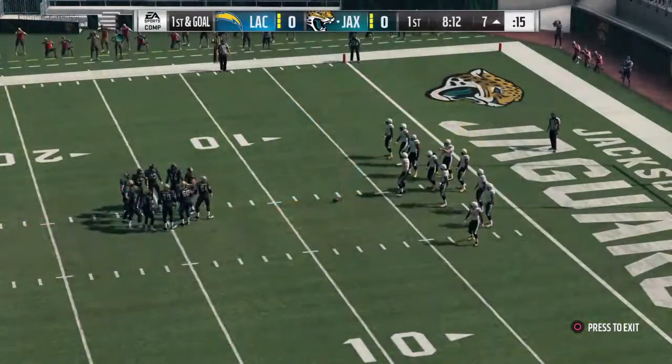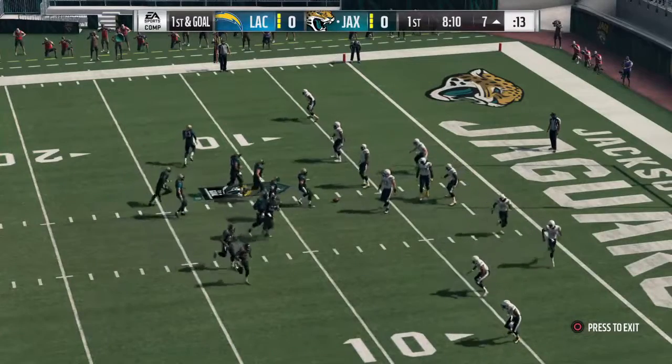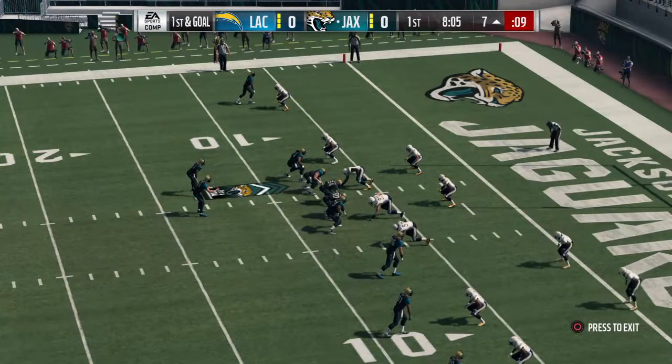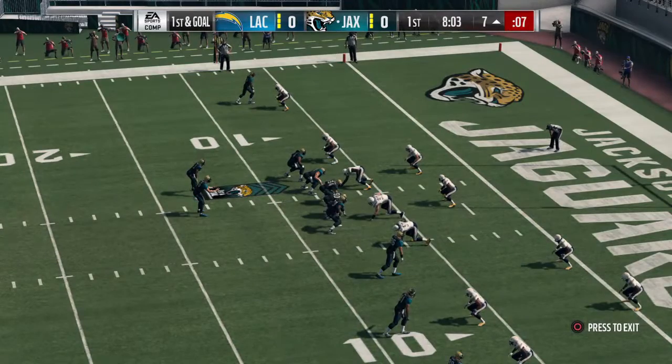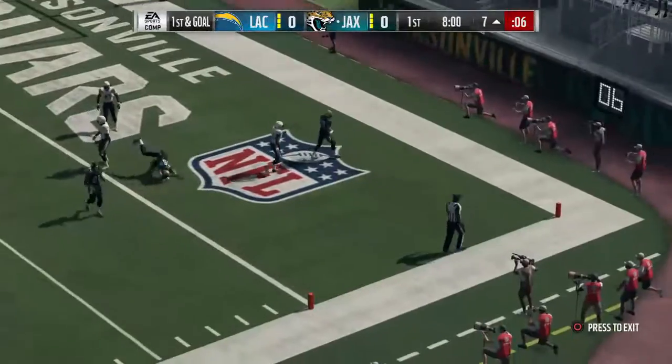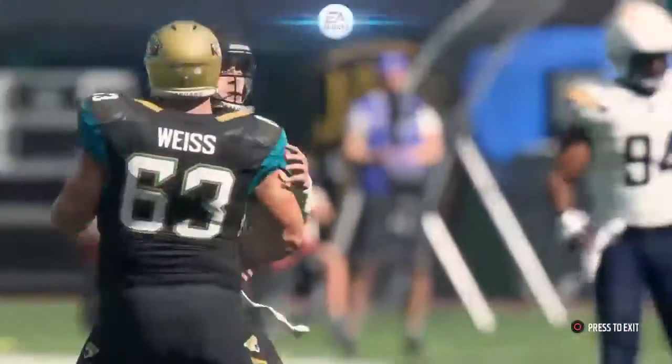Two big plays in succession. Not sure this D knows what hit him, but now they got to get ready. It's 1st and goal. Hurry up, here we go. Green 39. Green 39. Now they'll throw here out of the gun. And he rifles one incomplete.